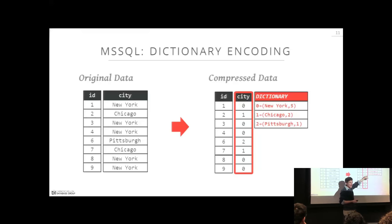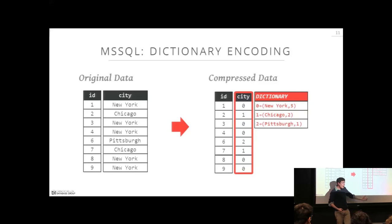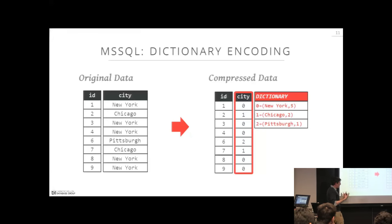We can also keep track of the number of times this value occurs. So in this case here, we have New York 5 times, Chicago twice, and Pittsburgh once. And we can use this to make decisions about what order we should put the dictionary in. We'll talk about dictionary encoding in further detail later on, but you could sort these things based on how often they occur. You could sort them based on the lexicographical order of the actual value itself. That would allow you to do range queries by just doing a binary search on the dictionary itself to then find the tuples that you want. There's all these different ways to do this. No one way is better than another. But the basic idea is the same.